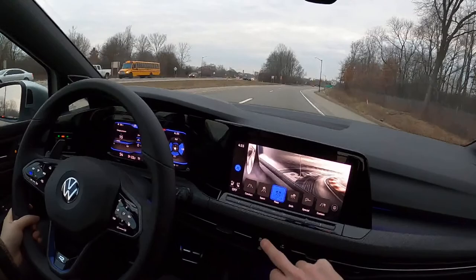Is this in race phone now? The steering is heavier, and it sounded different. Yeah, you must have pressed the R. I think I might have. Yeah, I did.